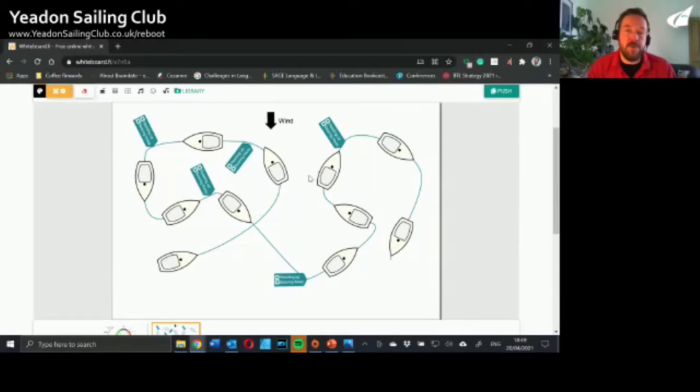So heading up is where you're turning the nose of the boat up towards the wind. Bearing away is when you're turning the nose of the boat away from the wind, and that's the direction of wind. So I'll come and help you on the tables, but the link's in the chat.